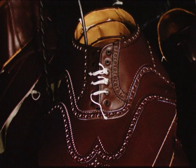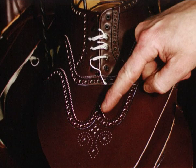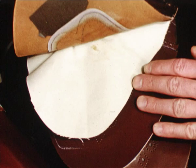Edges are made to look attractive. Fancy design treatments are carried out. The various outside sections and linings are joined together.